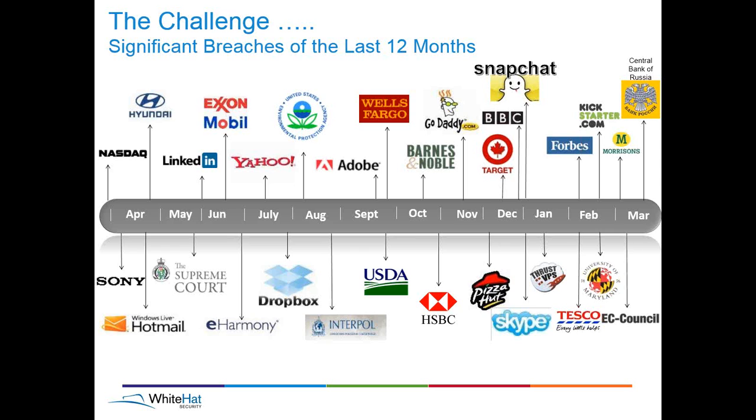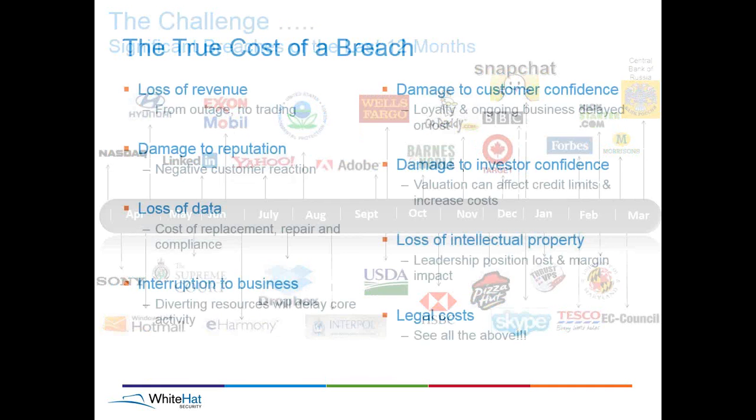These breaches, and associated media coverage, are causing the majority of organizations with web applications to stand up and take a look at the security of their externally facing applications to protect their customers, intellectual property, and of course, their business.